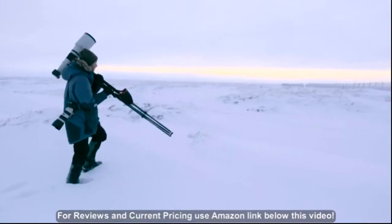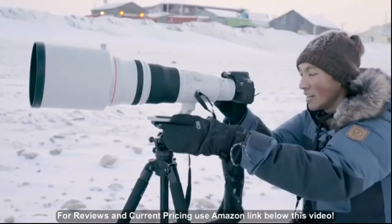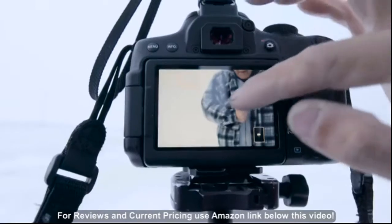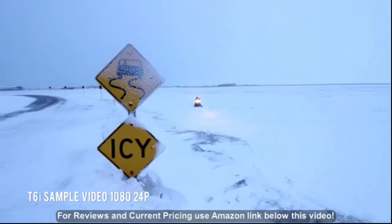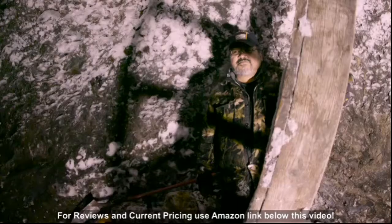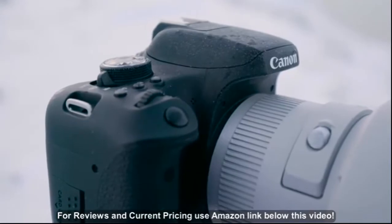Today, I've come to the Arctic with Canon's new 24-megapixel entry-level DSLR, the EOS Rebel T6i. I'll be using the T6i to look beneath the surface at the life and culture of this remote village here in the Arctic land of Barrow, Alaska. Along the way, I'll put the camera to the test to see how it handles the extreme conditions of the Arctic in winter.